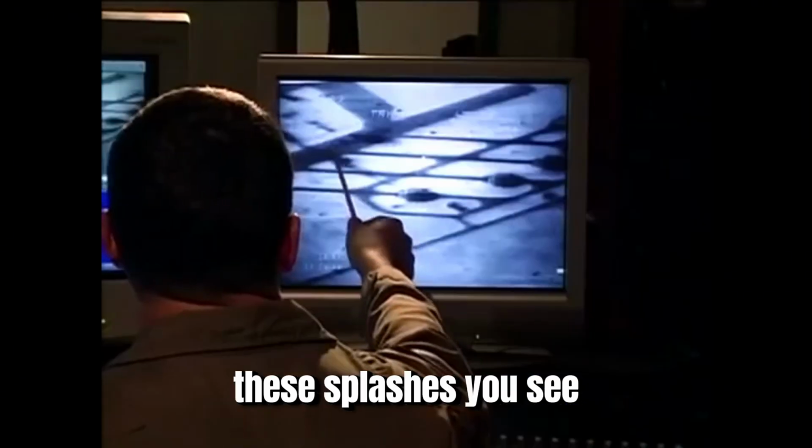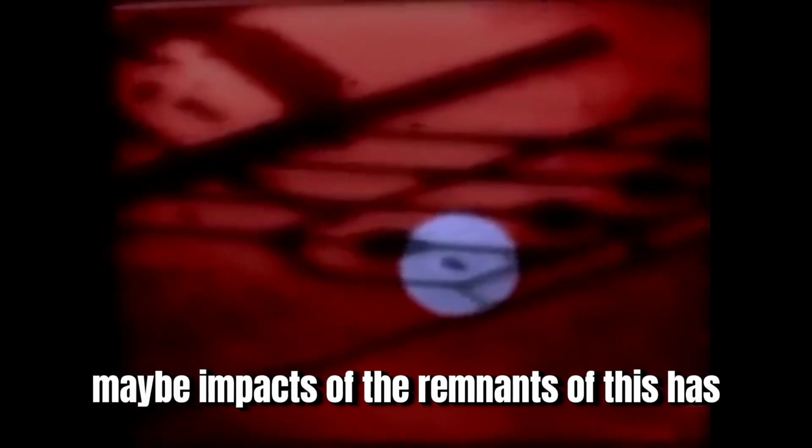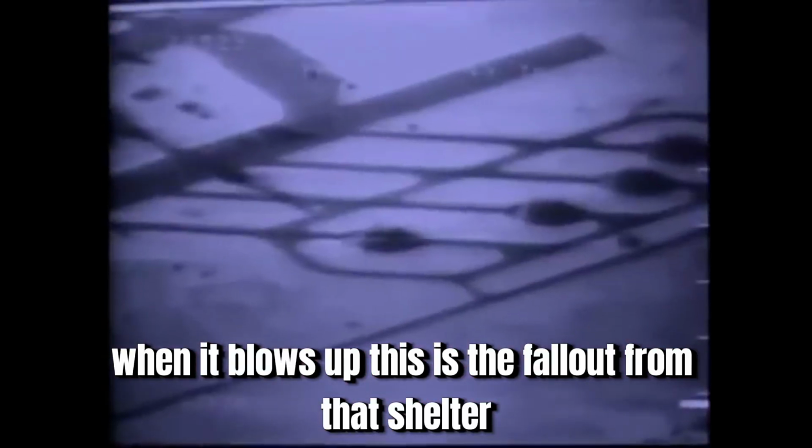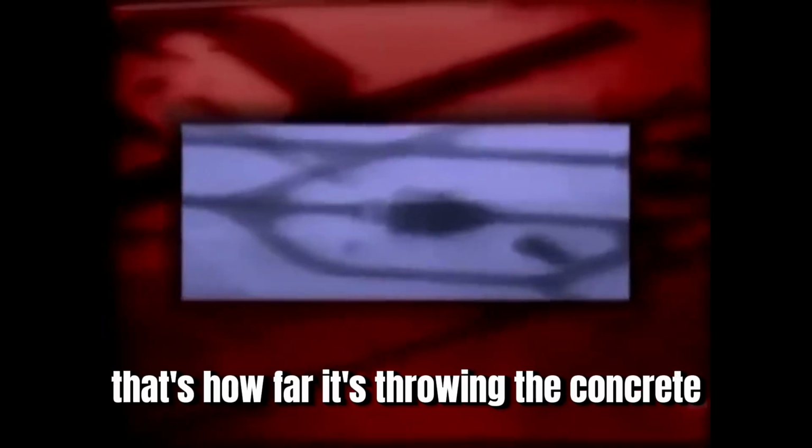These splashes you see may be impacts of the remnants of this HAS on the other side. If you back it up, I think you're going to see a HAS explode here on the left side. When it blows up, this is the fallout from that shelter. That's how far it's throwing the concrete. See all the way down to there.